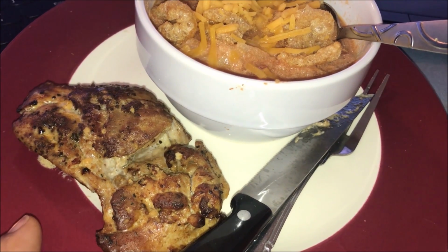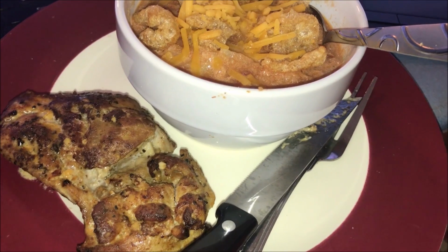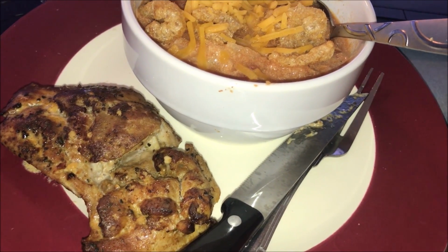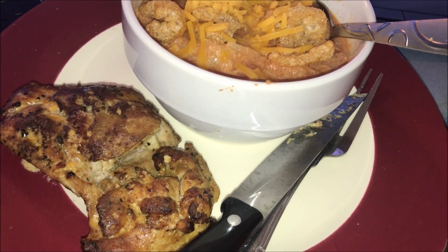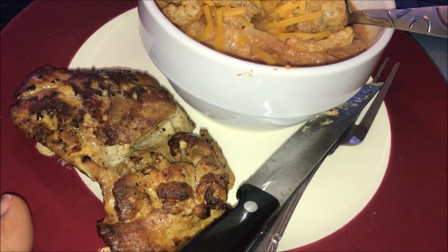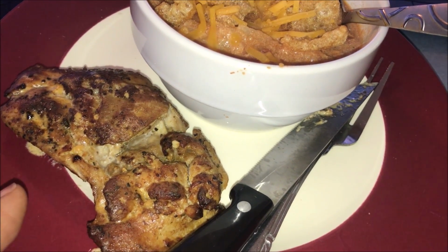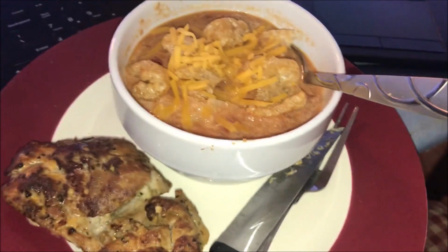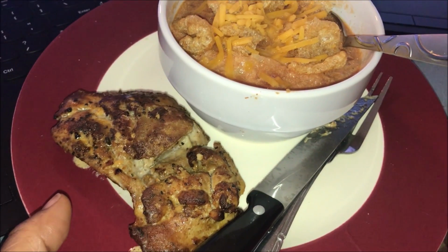Just found these in the grocery store. They were already seasoned, and I just made a kind of like a cream sauce to sit them in so that they would continue to cook. I just pan seared them in a little bit of avocado oil and some butter, and then just made a little cream sauce. So this is what we are having for tonight's dinner: chili and chicken thigh.